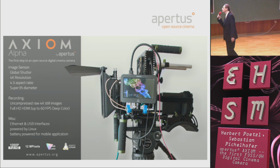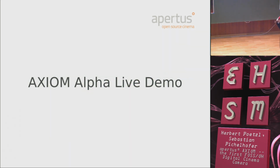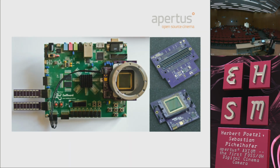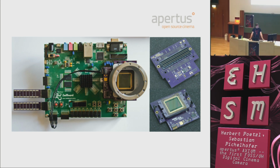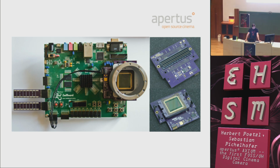Yes, we will skip the live demo that we actually plan to have and do that outside where we have the prototype right now. So I guess most of you already saw the Axiom Alpha outside and the image on the big screen. Here is how we basically started.